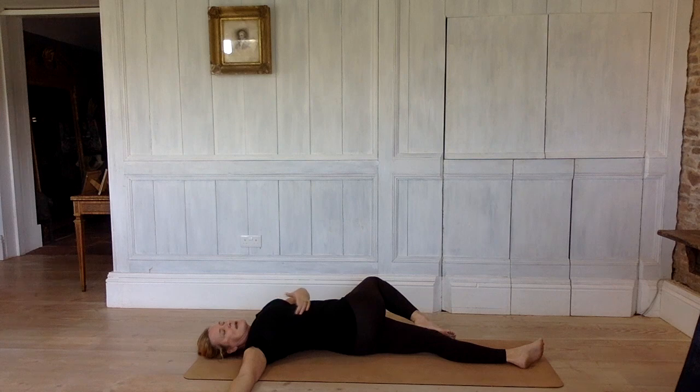Think about taking your inhale all the way down to your right hip, all the way up to your armpit. And again, a full exhale. Deep breaths into that side, drawing the breath all the way down to the hip, all the way up to your armpit. Long, slow and complete exhale.